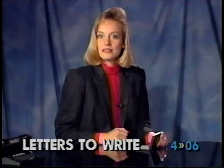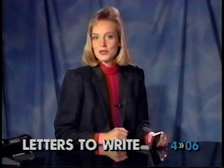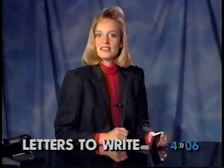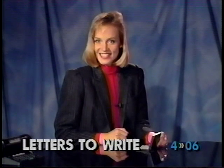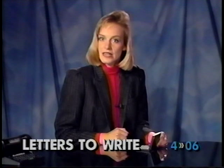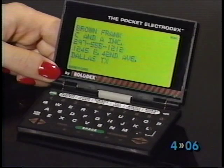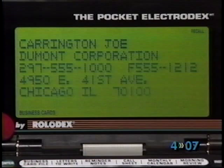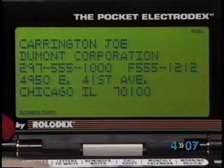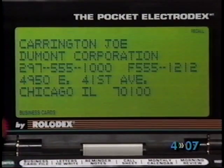Now when you have a business meeting and need to follow up with a letter, the Letter to Write feature allows you to be reminded of the name of the company that you need to write. Let's complete an internal transfer from the business card file to the Letters to Write list. I need to write Joe Carrington of the Dumont Corporation today, so I select Joe's file from my business card file. Now I'll transfer it to my Letters to Write list by holding down the space key and pressing the Letter to Write key once. This file has now been entered onto the list.